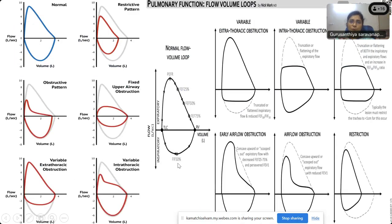So with the flow volume loops, you can actually assess and find out whether it is an obstructive pattern or a restrictive pattern, or if there is an extrathoracic obstruction or an intrathoracic obstruction. First we'll see the normal flow volume loop. In here, the normal flow volume loop is the patient inspiring from residual volume to total lung capacity, reaching the PEFR, and again exhaling to residual volume.